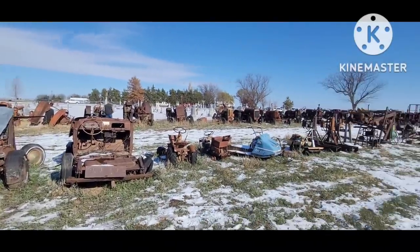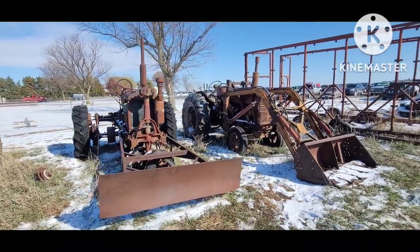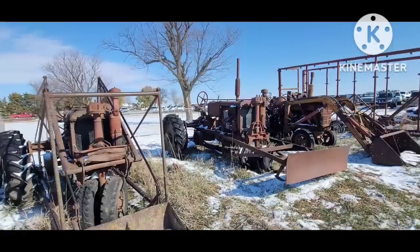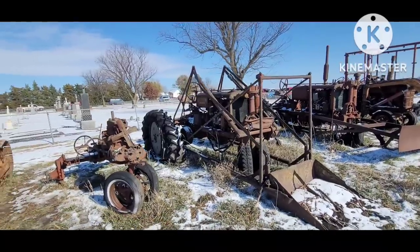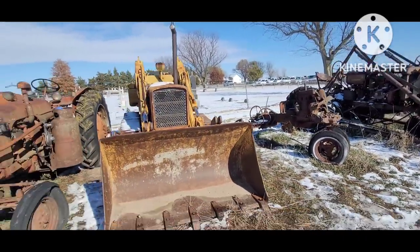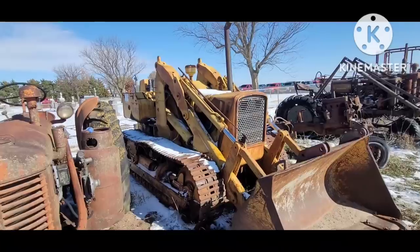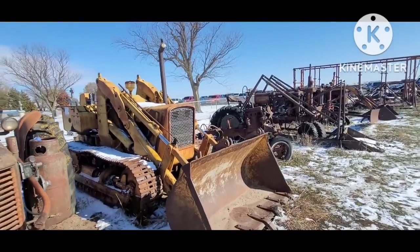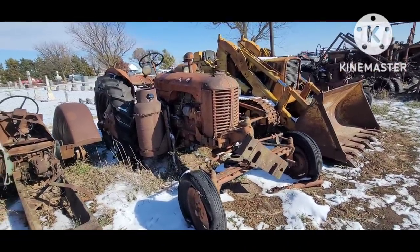Then you got this whole row of tractors. Again, all brands, all varieties ended up out here. He was not picky. If it was old and it was made of metal, he brought it home. A lot of these, probably fairly safe to assume, gonna be parts tractors unless they're really rare or have sentimental value. Crawler's pretty unique. Just don't see a whole lot of John Deere crawlers. That one looks decent. Case propane with the wide front.